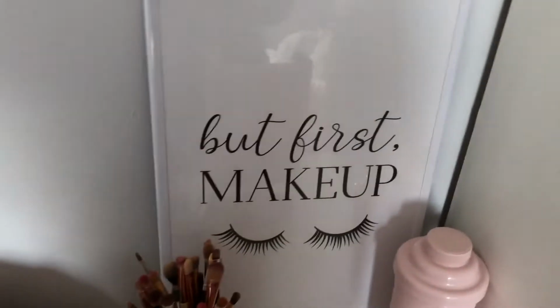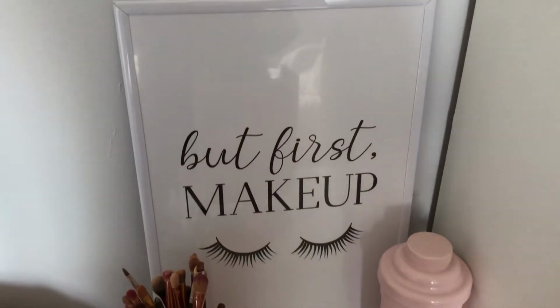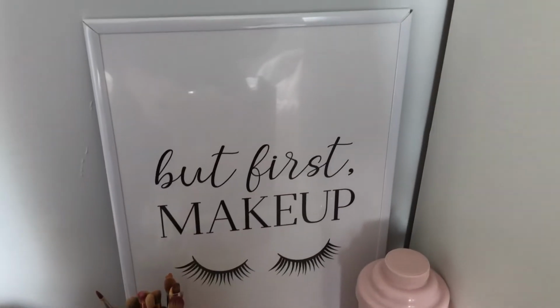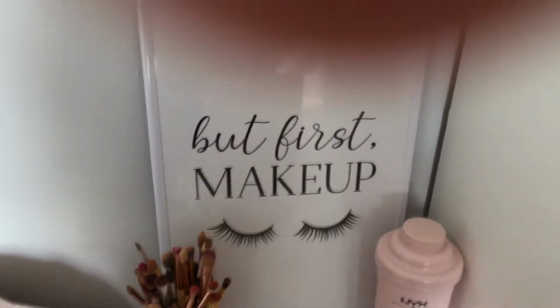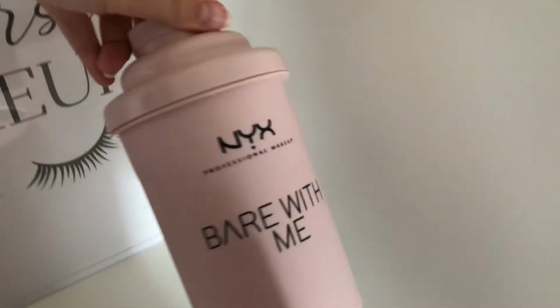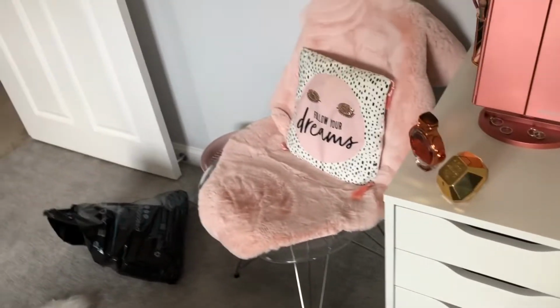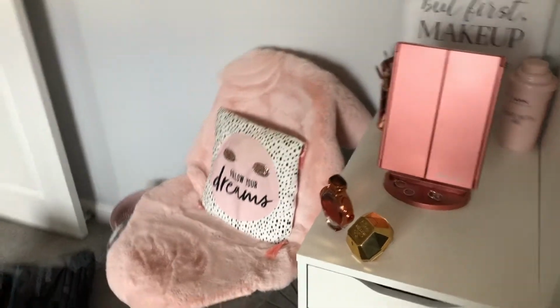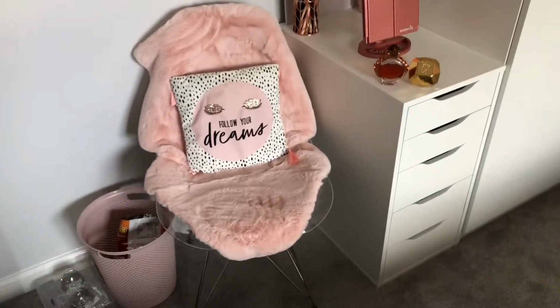And then I kept this print that says "but first makeup," which was obviously on my wall in my old bedroom, which will probably go up again eventually, but I need to get some new prints because I didn't like the other ones. And then I've just got my NYX Bear With Me little cup thing, just because it's makeup related and I thought it would look cute there. So this is honestly my favorite part of my bedroom. I personally think, obviously it's not Callum's favorite because that's not really his area, but yeah, I literally love it. It's so nice.